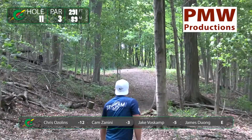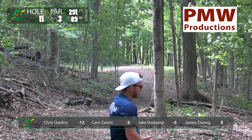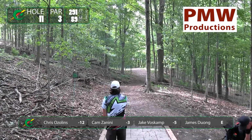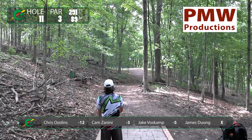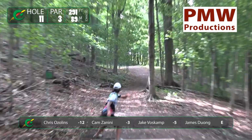Here is your leader. And then it looks like he did it. The right-hand side up there has a whole bunch of really tiny trees that just kick you every which direction. So he must have gone between two of them because he went right through the patch of trees. Yeah, the little mini fist bump. He's got to be happy with that.